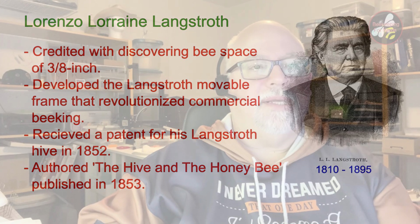He developed the Langstroth movable frame, and that's really what revolutionized commercial beekeeping, because they could move the frames back and forth without crushing the bees, inspect their hives, and make adjustments. He also developed the idea of stacking boxes vertically on top of each other so that the bees could move from the bottom brood box up into honey supers.